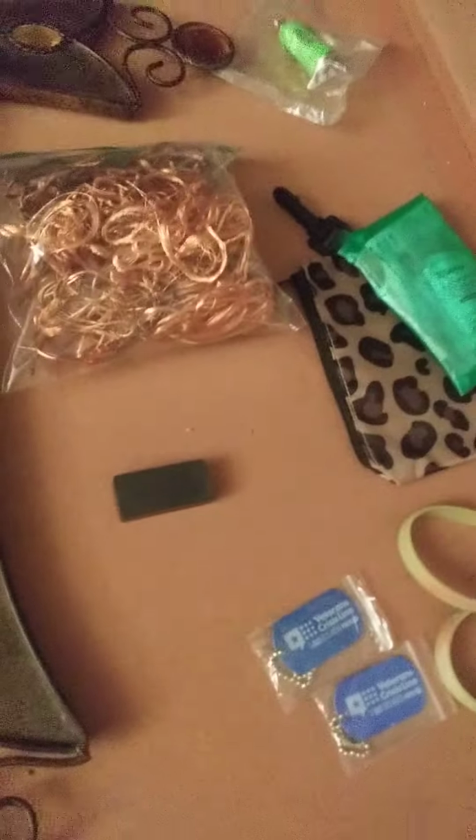A couple of veterans awareness, veterans crisis deals. The wristbands. I was actually wearing one of those earlier. I always carry a little ceramic bar magnet around with me, just so that I don't end up bringing home a piece of iron when I'm thinking it's something else.